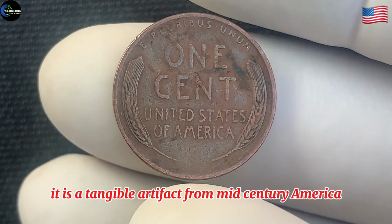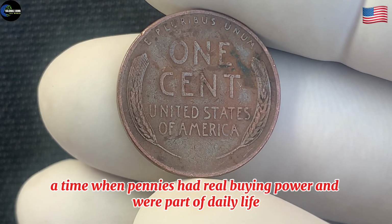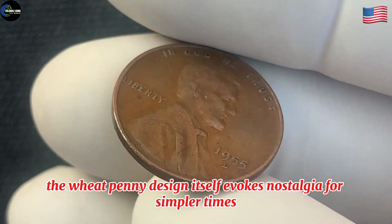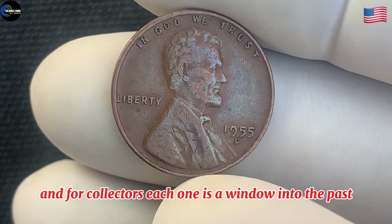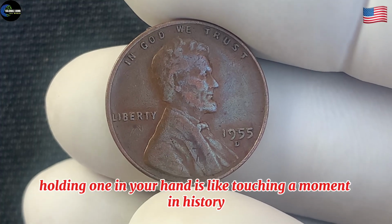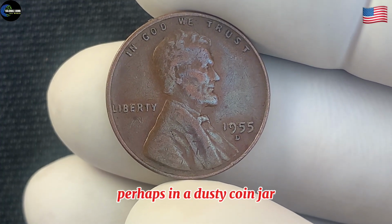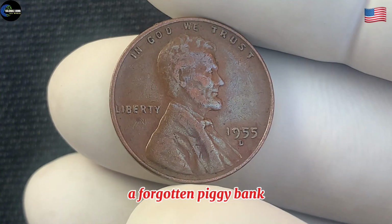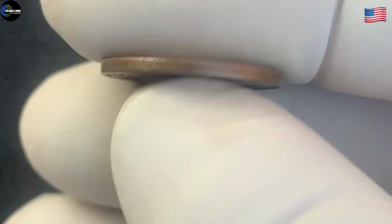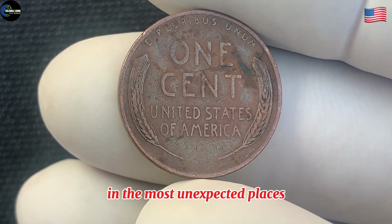It is a tangible artifact from mid-century America, a time when pennies had real buying power and were part of daily life. The wheat penny design itself evokes nostalgia for simpler times, and for collectors, each one is a window into the past. Holding one in your hand is like touching a moment in history. Now imagine finding one of these coins yourself, perhaps in a dusty coin jar, a forgotten piggy bank, or tucked away in an old collection inherited from a relative. Many valuable coins have been discovered by everyday people in the most unexpected places.